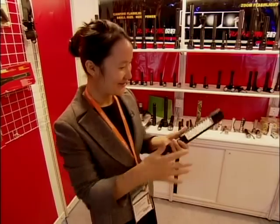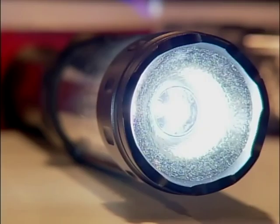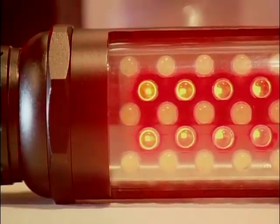You know, the Korea already have a 100,000 hours life guarantee for you. That means once you buy this flashlight, you can use it your whole life. It's the tool light from Raybo. It's multifunctional, it's rechargeable, and it's very useful.